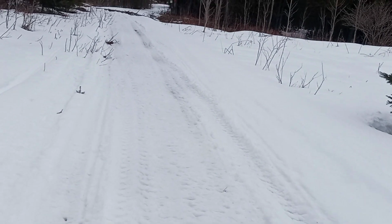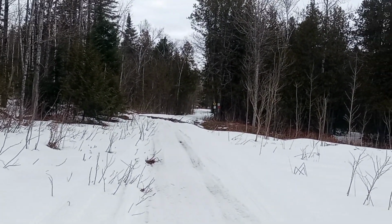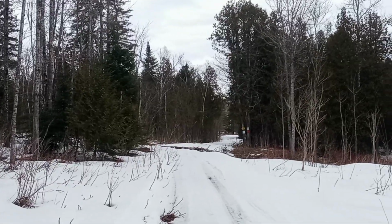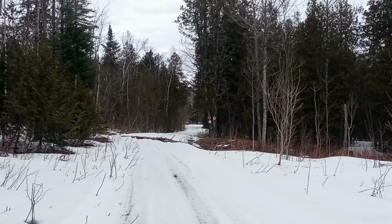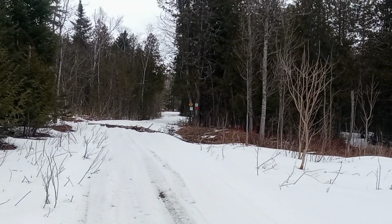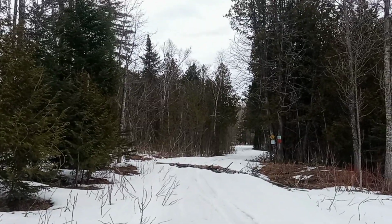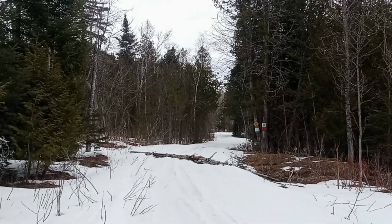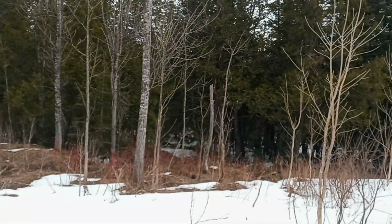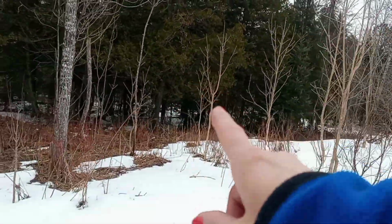The trouble is the main trails, any spot where there are dips and water collects, you're just going to get a nice big mud hole, unfortunately, and the trails are just going to get tore up. And you can see things like this that were under snow before now are visible.